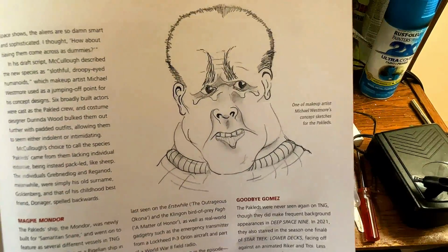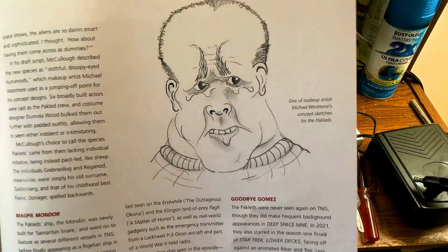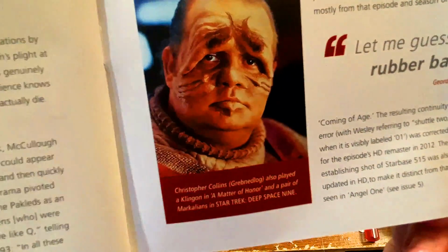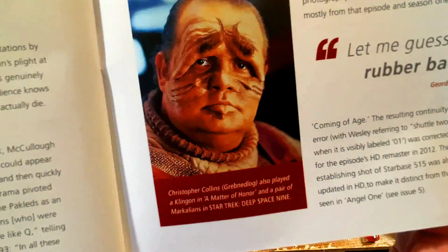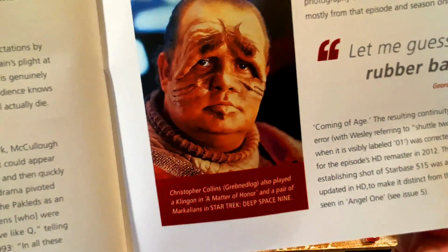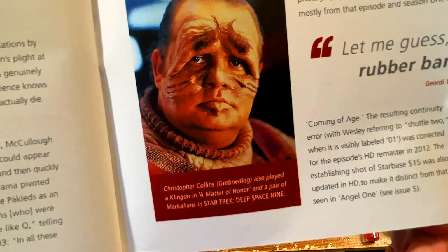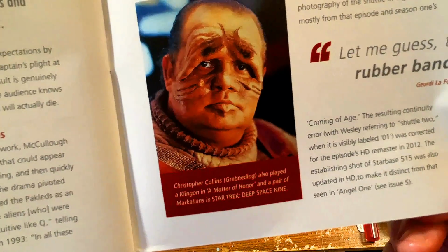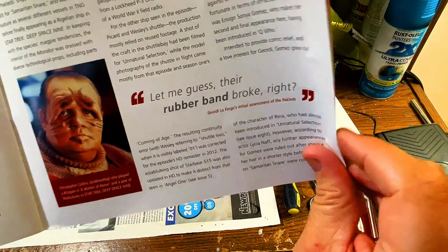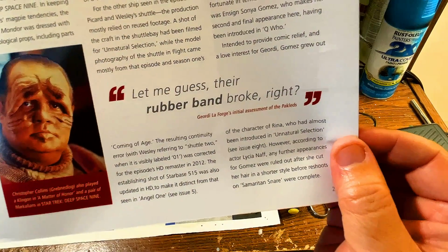Is there anything more dangerous than a bunch of dim-witted people having a ship capable of warp drive and the weapons that they had? You can see Christopher Collins played, was that Gredenlog? Also played a Klingon in Matter of Honor, a pair of Mark aliens in Star Trek Deep Space Nine. Let me guess, the rubber band broke, right? Geordi LaForge, initial assessment.